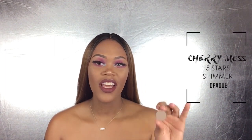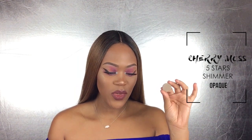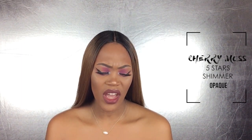Okay, the next one we have is called Cherry Moss, and this is what it looks like in the pan. This one is described as a reddish brown hue with green iridescent shimmer, and the application is opaque. On the website, it gets 5 stars. Ooh, my gosh.